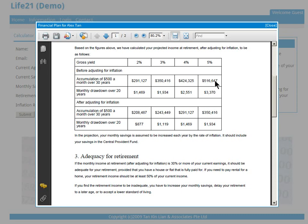But more important is actually to look at the figures after adjusting for inflation. You see, it may look quite attractive that you are getting this figure in 30 years time, but if you adjust for inflation, the amount is slightly more than half. So it's important to look at the adjusted amount after inflation.